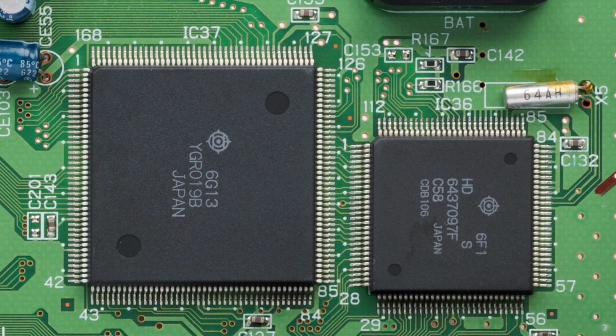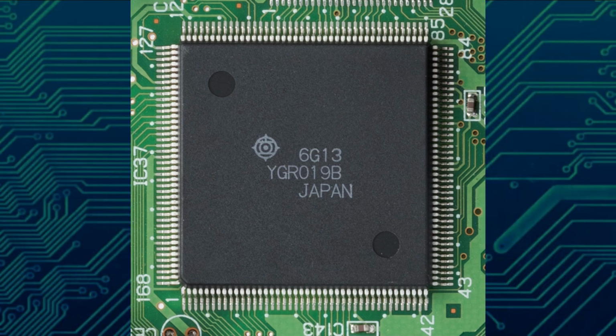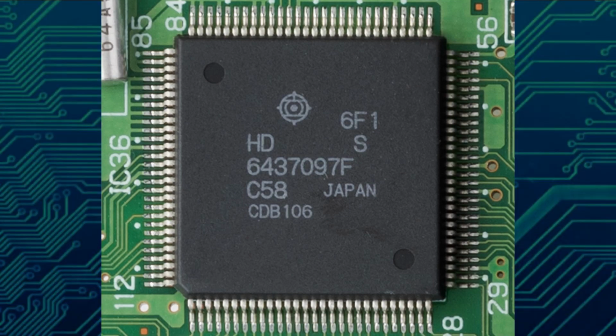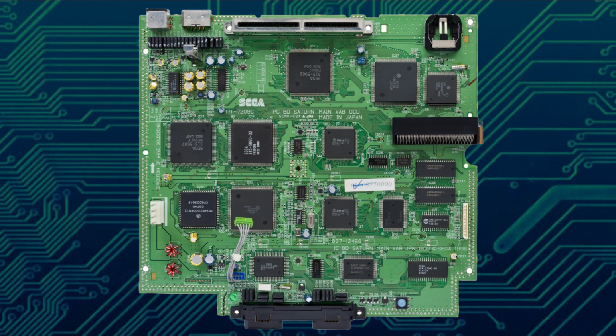Last, we have two chips that control the CD-ROM. The first one, labeled YGR019B, is the microcontroller for the CD-ROM mechanism. It controls the operation of the CD-ROM itself. The last chip, labeled HD643709F, is the CD controller. This chip basically handles all the audio, video, and code coming from the CD and buffers it so the system can read the data. So that basically does it for this look inside.